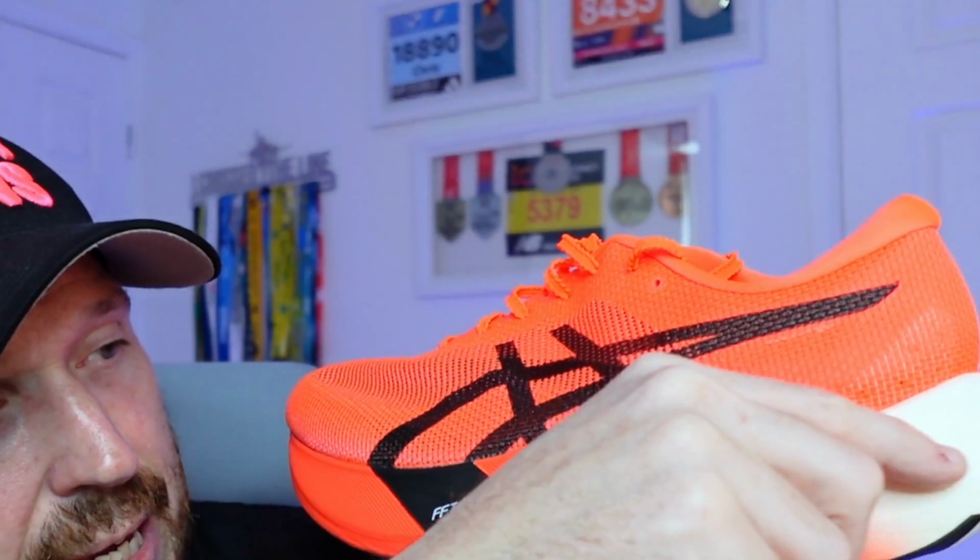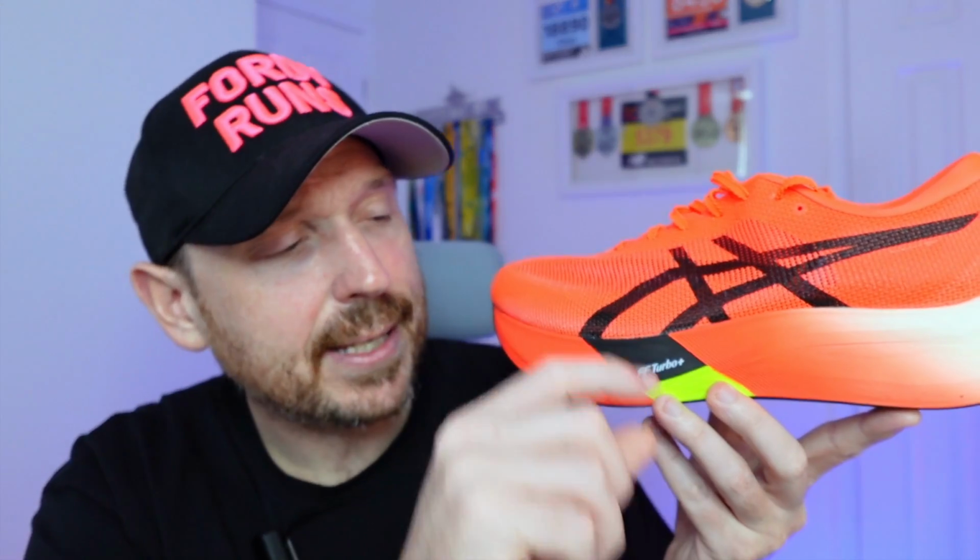Now the other difference, and this is crucial, is the shape of the carbon plate. So in the Sky, actually in the Edge, they both sort of start here, but in the Sky it kind of goes along here, right? Where with the Edge it's more scooped. So what that means is you have more foam above the plate in the Edge versus the Sky.